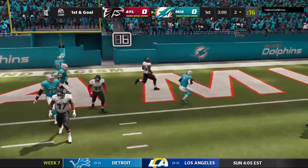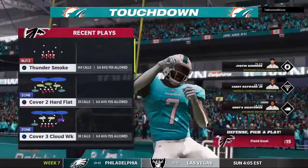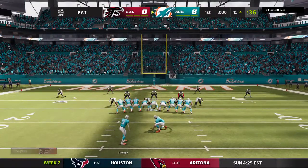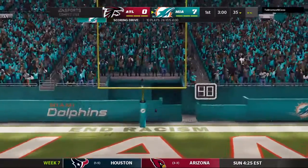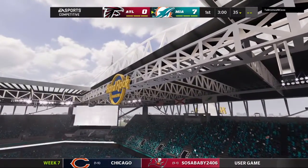Fournette, and he will take it in for a Dolphins touchdown. Leonard Fournette, his 6th touchdown of the season. And the Dolphins take it right down and score on the opening drive. Prater for the extra point, and that makes the score 7-0.